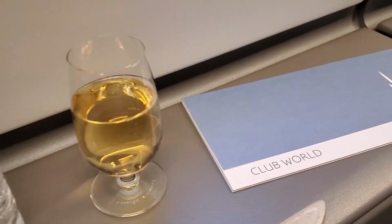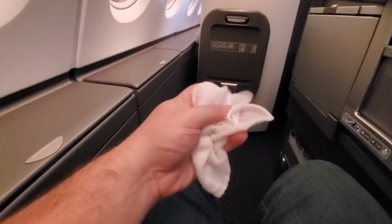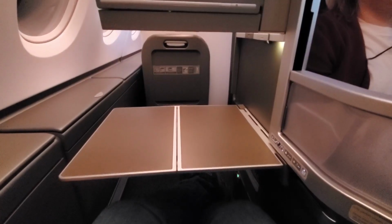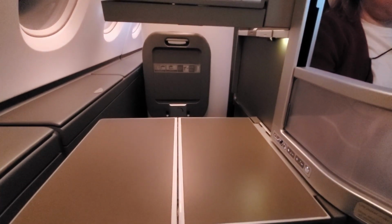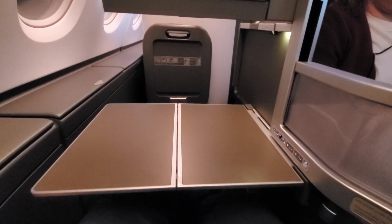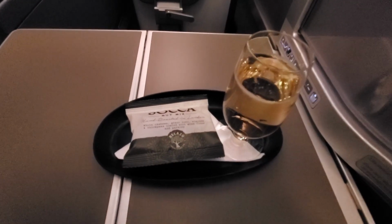As we flew out over the cloudy Chicago skies, we were given our menus and a hot towel to get ready for dinner. As I put my tray table down, I found another flaw with the seat design, especially for the backwards-facing ones. We were given some mixed nuts and another beverage.